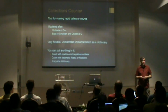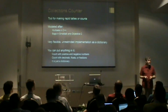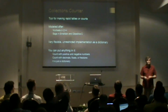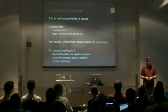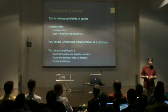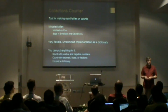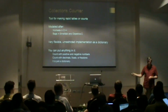So what is a counter? A counter is simply a dictionary that has this extra capability that it has a default value of 0. So if you look up something in this dictionary and it's missing from the dictionary, it will return a count of 0. So what can you store in that counter? You can store anything because it's a dictionary. So you can put junk in your counter and use it for things other than counting. You can also count with integers, including negative numbers, if negative numbers make sense in your application. You can count with decimals. You can count with fractions. It's just a dictionary. Quick, what can you put in it? Anything, because it's just a dictionary.